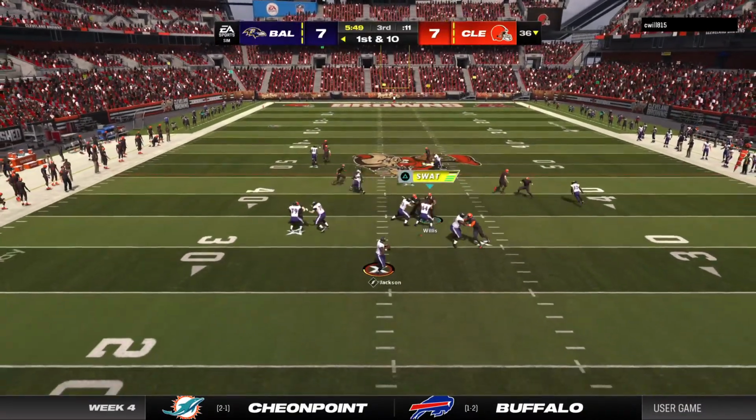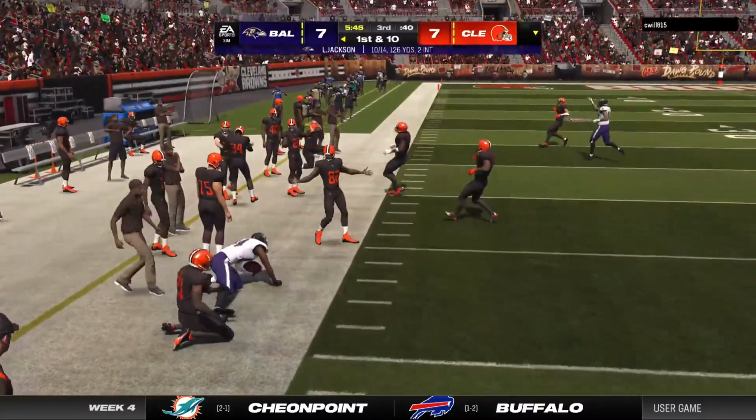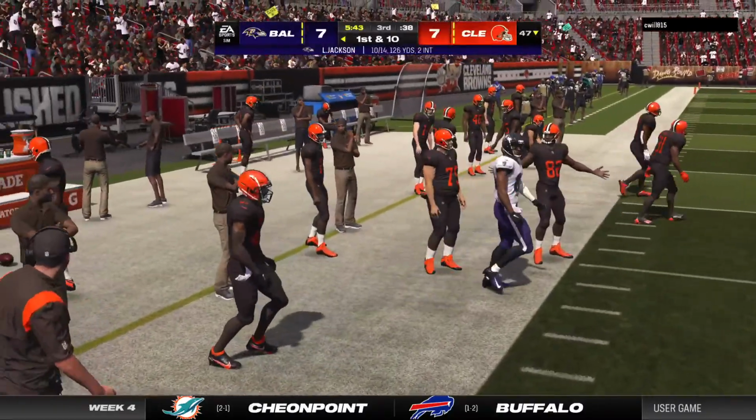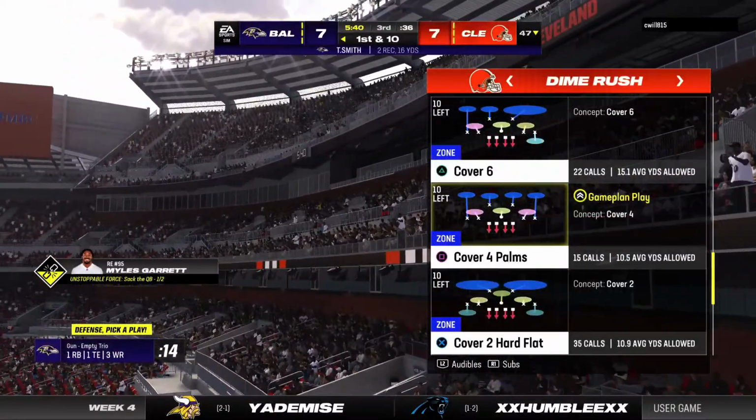Here's Jackson to throw. He's got Smith here. And he slips up past the 45 before being tackled. It's a pickup of 11 and a Baltimore first down.